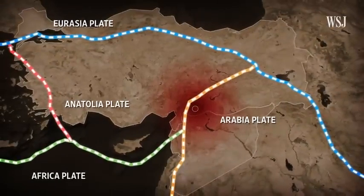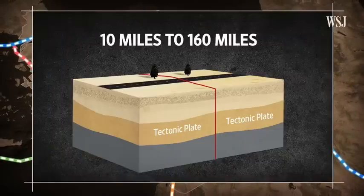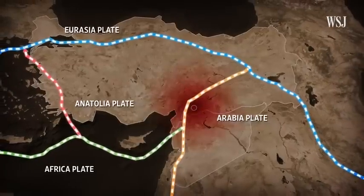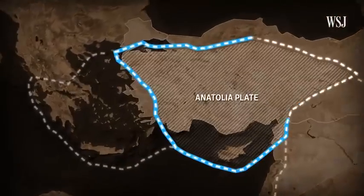Tectonic plates are massive slabs of rock on the Earth's crust, from 10 miles to 160 miles thick, that are always slowly moving. You can take the Earth and divide it up into several large plates that are all moving around each other, and most earthquakes occur at the boundaries between those plates. This one is called the Anatolia tectonic plate.